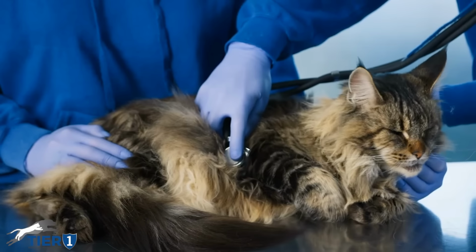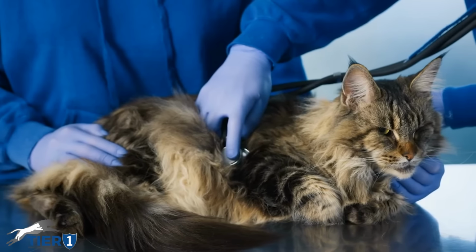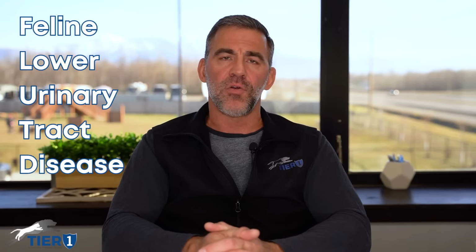There's another part of urinary tract infections that is really good to rule out, which is whether or not we have the presence of stones or crystals, because a stone in the bladder can actually lead to a bladder infection. And with the constant inflammation and irritation going through the urinary tract, if there's a lot of sludge and a lot of crystals, we can get the manifestation of what we call FLUTD, F-L-U-T-D, feline lower urinary tract disease.